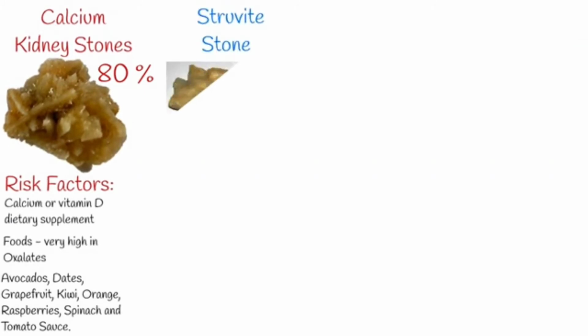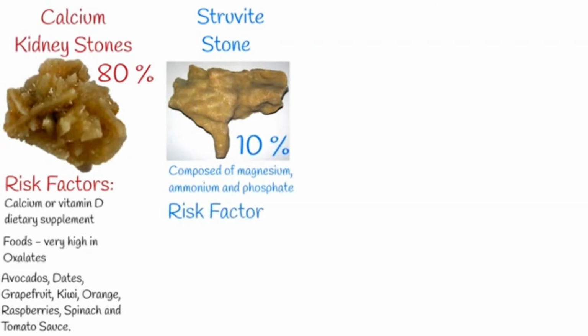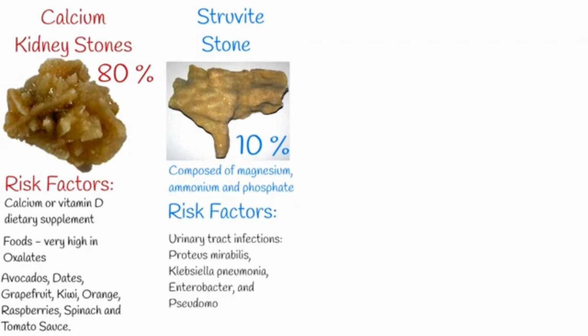Another important stone type is the struvite stone, composed of magnesium, ammonium and phosphate. It is also called the triple stone. Struvite stones account for around 10% of cases. Struvite crystals form because of urinary tract infections, altering urinary pH in the setting of urease-producing bacteria. Common pathogens include Proteus mirabilis, Klebsiella pneumoniae, Enterobacter and Pseudomonas aeruginosa.